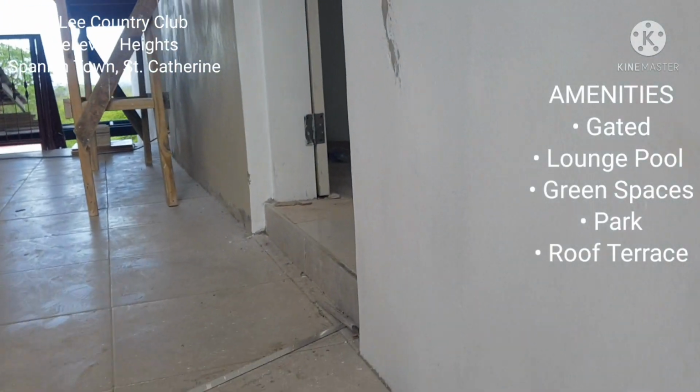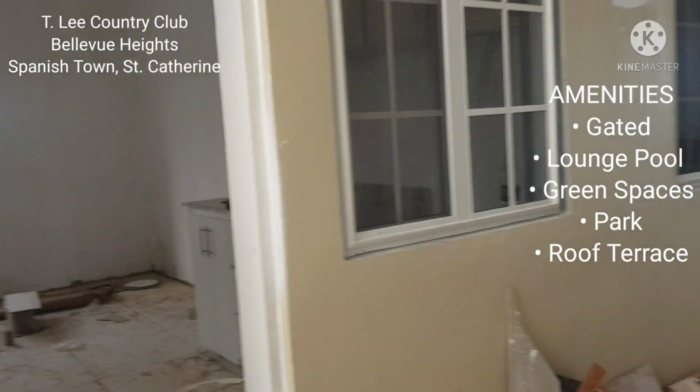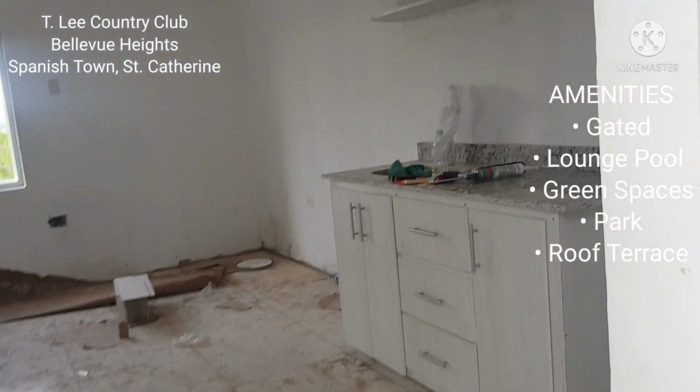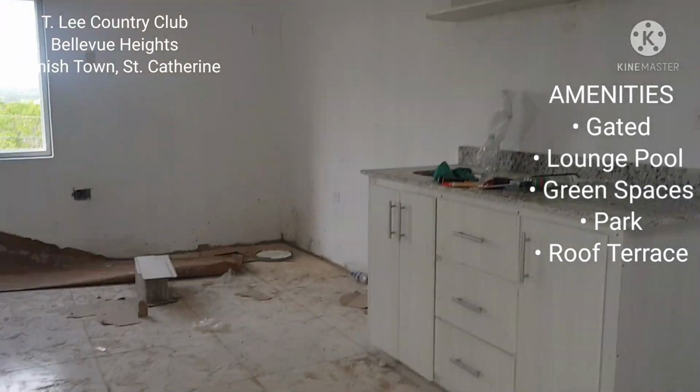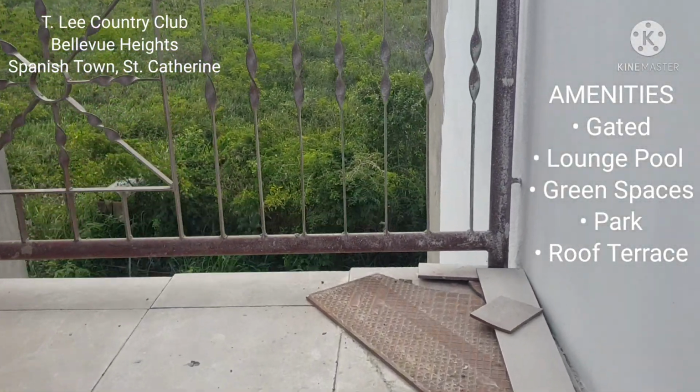Upstairs, remember, the units are the same. Everything is exactly the same. The fixtures are the same. But we're going to go ahead and check out the rooftop terrace.